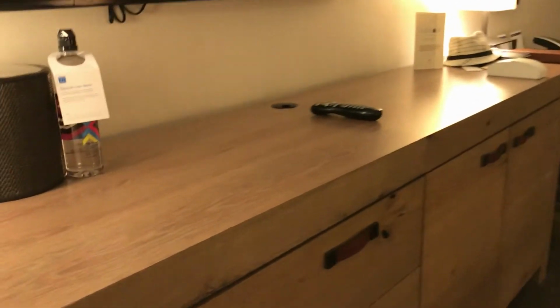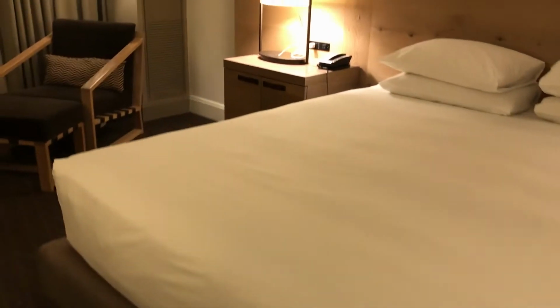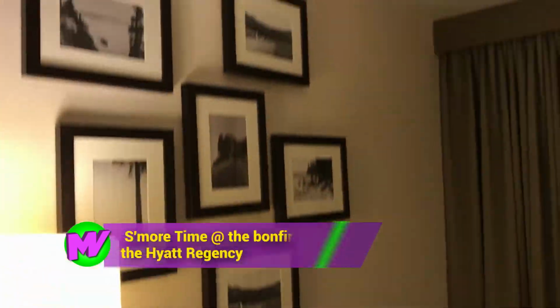What I like is that they have the hook right there you can put. Nice handle, drawers, cupboard. There's a wooden panel, shelves, king size bed, place I can chill and do social media, as well as the office desk.